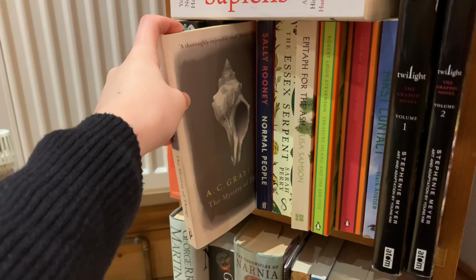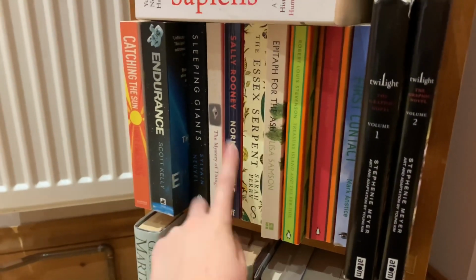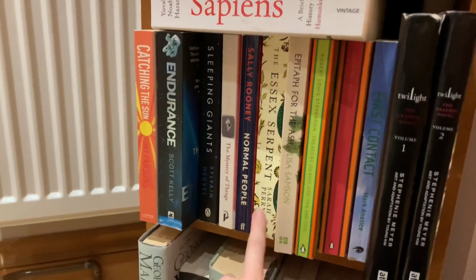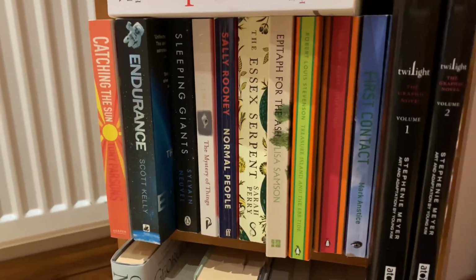I thought the front cover was really cool, very pretty. Haven't read that yet. There's the other Rooney. I've read Normal People, so I can take that one off. The Essex Serpent, which I haven't read. I picked it up for the front cover, I'm not going to lie to you, but hopefully it'll be enjoyable.